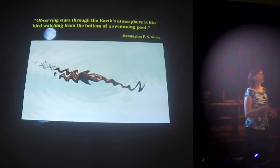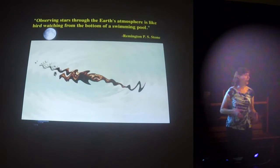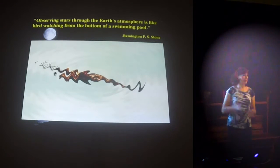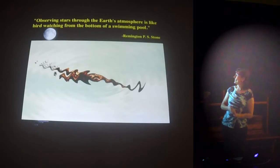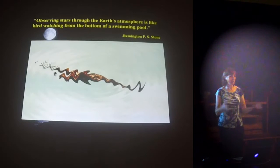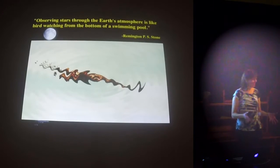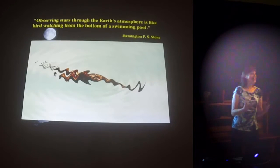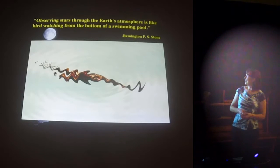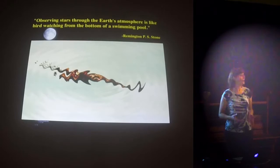Anyway, the problem with imaging from a ground-based telescope is that there's turbulence in the atmosphere. My friend Rem Stone, who used to be the mountain superintendent, said observing stars through the Earth's atmosphere is like bird watching from the bottom of a swimming pool. Not a very good choice, but unfortunately, we need air to breathe. This is where we are, so we have to look through the Earth's atmosphere, but it does distort our view of the stars.